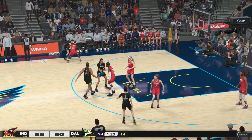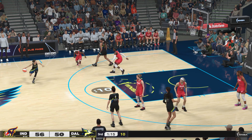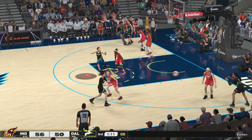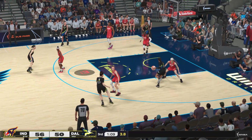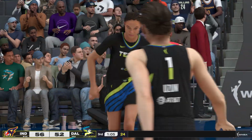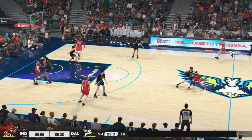Here's Uzan. Guarded by Wheeler. Brown sets a screen. Lopez Seneschal outside. Here's Sabali. And it's good. Coming off the assist by Lou Lopez Seneschal. Such a crafty finisher. The floater is one of many ways Sabali can put the ball through the hoop.